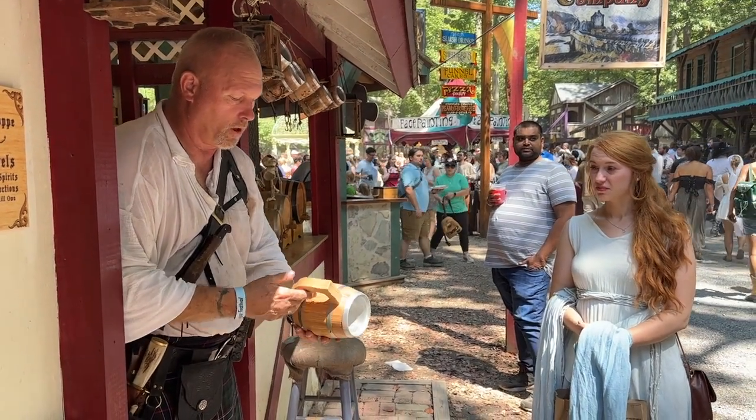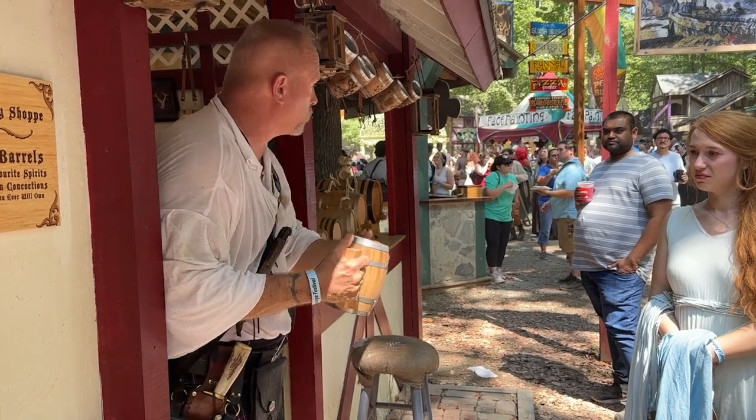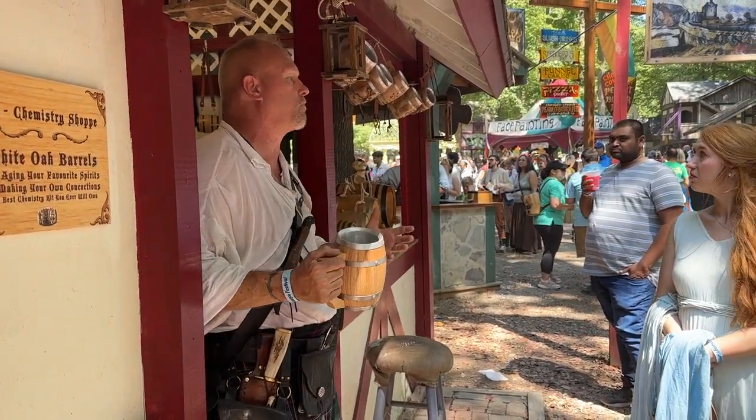Full strap. Seems reasonable. Handmade, just like a barrel. Each handle is different. All the wood grains. No two mugs are the same. So everybody buys a mug. Every mug's good.